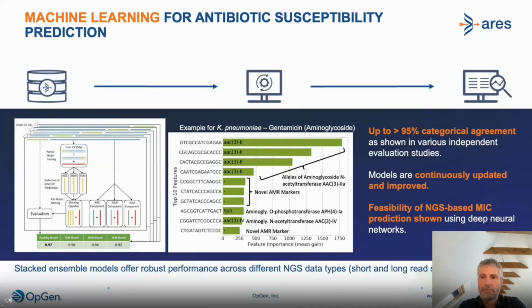stacked ensemble modeling. Instead of only learning sequence signatures, like k-mers, that are predictive of phenotypic AMR, these algorithms can associate AMR phenotypic data with a whole stack of sequence and sequence-derived information, such as amino acid information, gene and genome structure and synteny, or mutation impact scores.